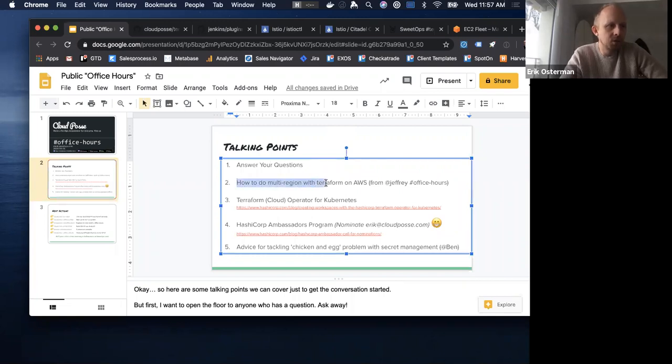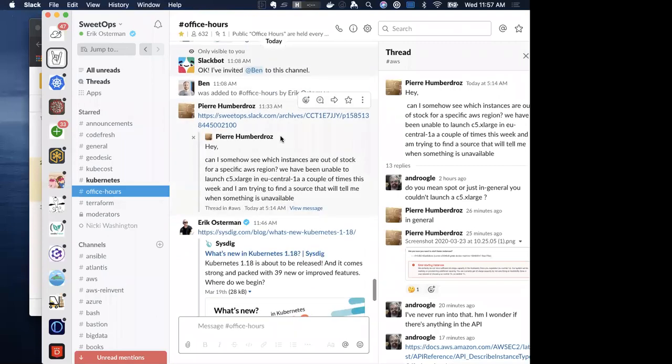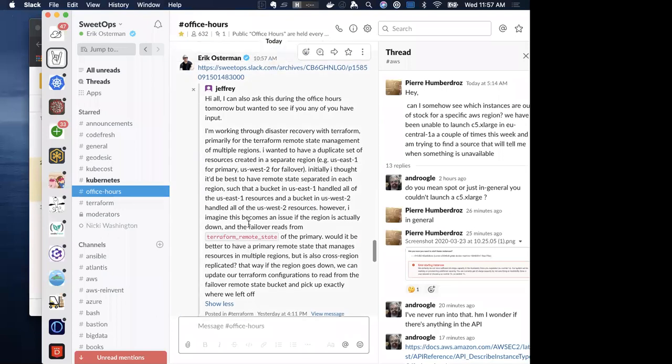Well, why don't we get to your question here, Jeffrey: the best way to do multi-region with Terraform on AWS. Let me bring up your thread so everyone can get the context. I could also just repeat it. Basically I'm looking to have disaster recovery for Terraform, essentially a duplicate set of resources. Like we have a Kubernetes cluster, and we use all of S3. We're primarily in the US East 1 region, and we want to have a failover into, for example, US West 2.